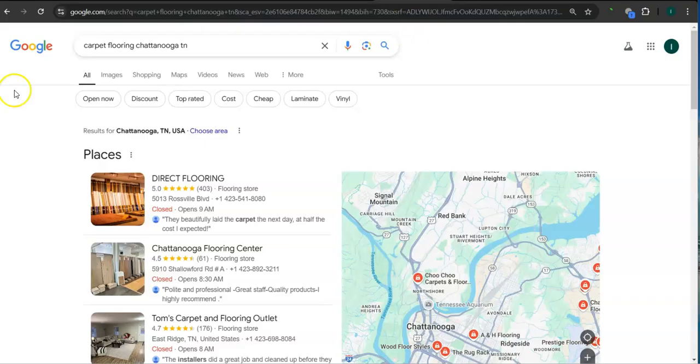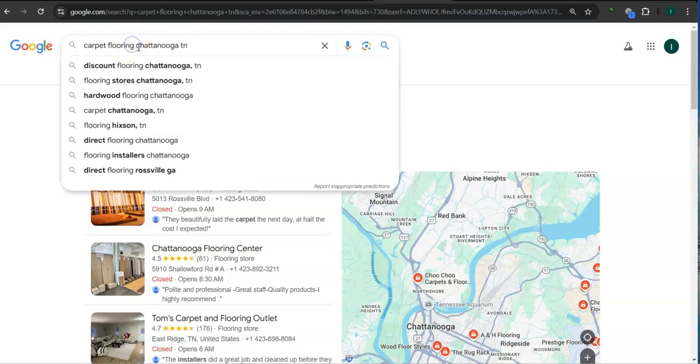And earlier, I went ahead and did a search here for carpet flooring, Chattanooga, Tennessee. So this is a good example of a keyword right here. You're looking for the product or the service, and in this case, carpet flooring, and the area where you want the product or the service, and we're using your service area, Chattanooga.